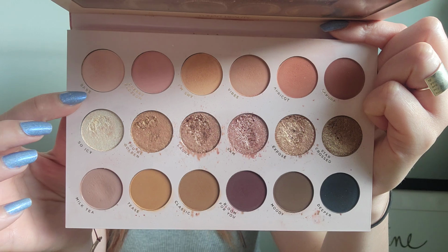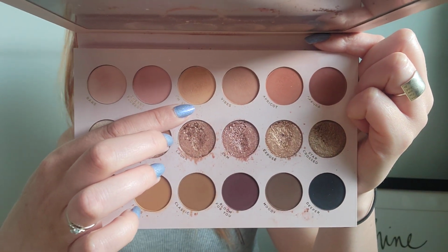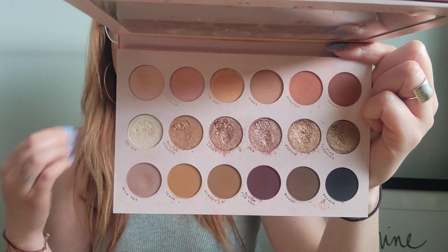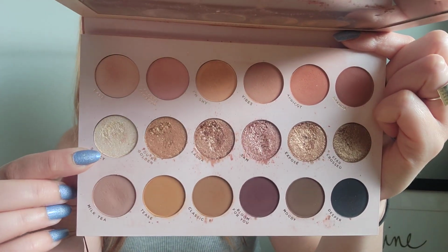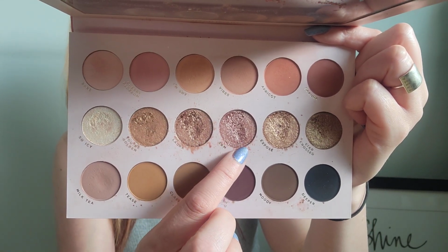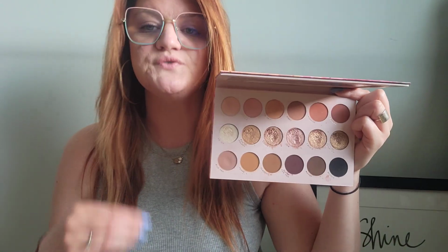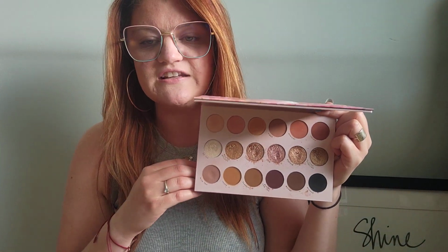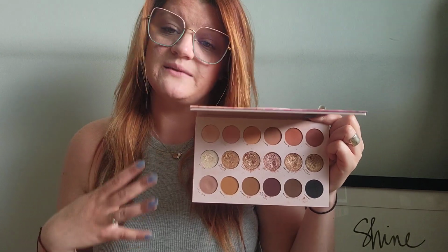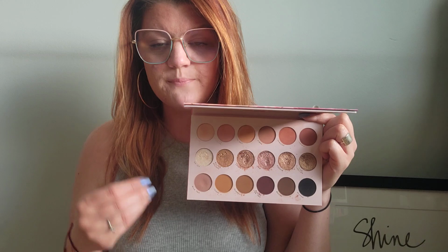So we're going to go over this palette. Now, the very first shade I used 4 times. This shade here I used 5. And the rest of the 3 mattes here I have used 4 times each. This very first shimmer I used 7. These 2 shimmers right here I both used 4 times. And then everything else in this palette I have used the 3 times that I needed to. So I am happy, minus this shade here. I am happy that I was able to hit that because now I can just focus on whatever shades I want to try and hit pan on.